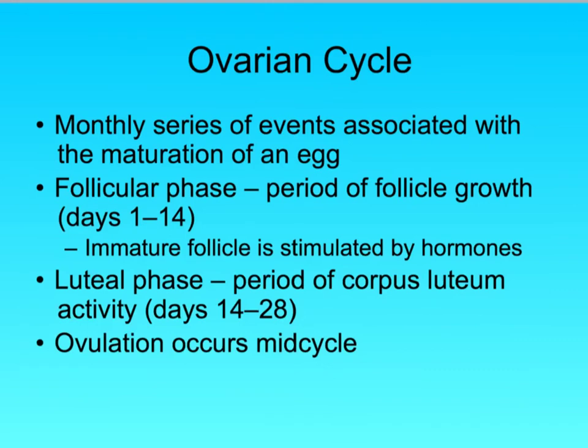There's a monthly series of events associated with the maturation of an egg. So you've got the follicular phase, which is a period of follicle growth, about the first 14 days. And this is where immature follicles are stimulated by hormones. Then you've got the luteal phase, which is the period of the corpus luteum activity. And ovulation occurs in between these two.